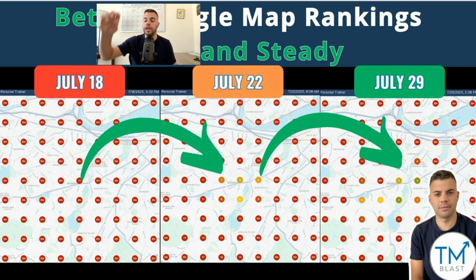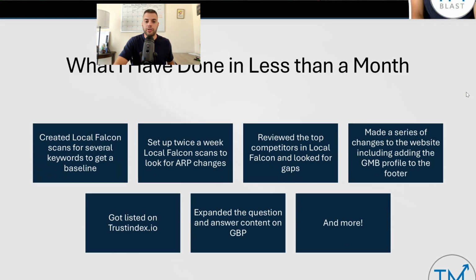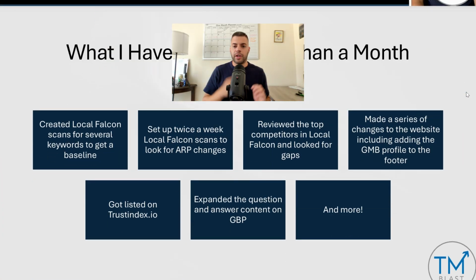So I always talk about this: average rank position happens first, before a share of local voice. So when you start to see the map go from red to orange, orange to yellow, yellow to light green, and then light green to green, it's your pathway to get onto page one. And then finally, today, July 29th, I'm seeing more dots now becoming green, which is great. Again, that's going to lead to more high quality impressions, more website clicks, more phone calls, and hopefully more leads for my clients. So, what I have done in less than a month.